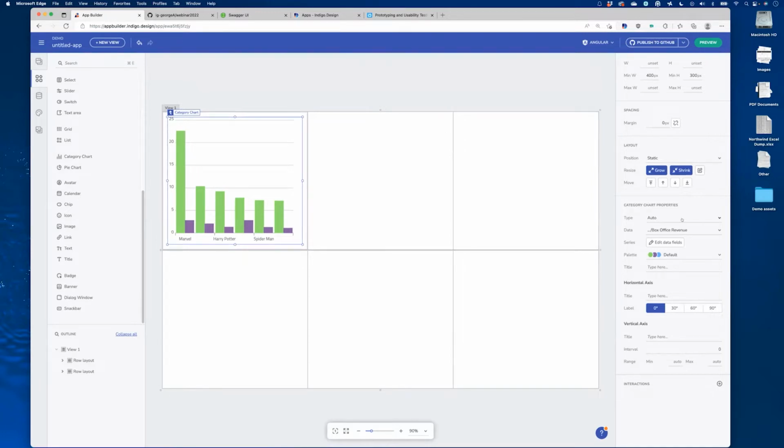So in this case, it's selecting auto. So what we're doing is we're looking at the data which you have provided us, and we are trying to predict what is the best category chart which would actually fit your data. But I can always override it. I can say, you know what, I actually want an area chart. And that's it. It's an area chart.